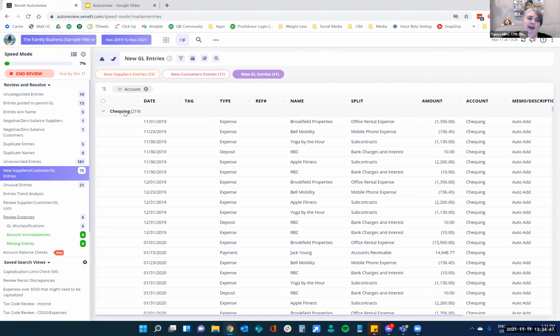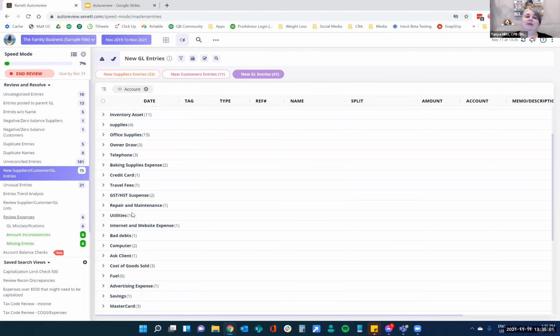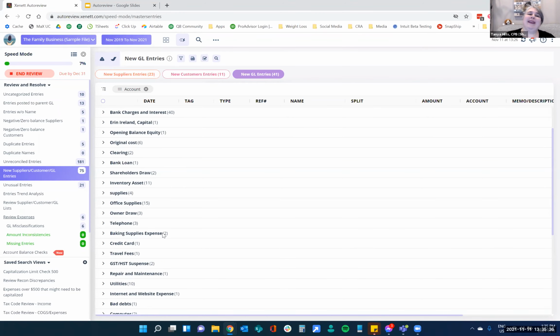Now, I also want to point out while I'm here, so we've got the checking account. If we click on these little hamburgers, three lines, on any of them, we can collapse all. If we collapse all, now I can see the names instead of all the details. For a report like this, I'm going to want to look at it like this, and then we can see the new GL entries. Now, this again is the full history, so I would expect there to be a ton of new ones. But if I'm looking month to month, what happens if somebody adds in office supplies, but there's already an office expense? Does there really need to be another one? Why is it there? It helps keep our chart of accounts nice and small and clean, so that we know what's being added and make sure we don't have anything that's potentially a duplicate in there.